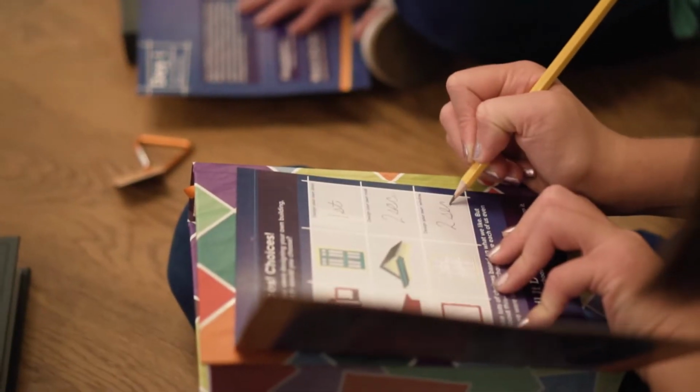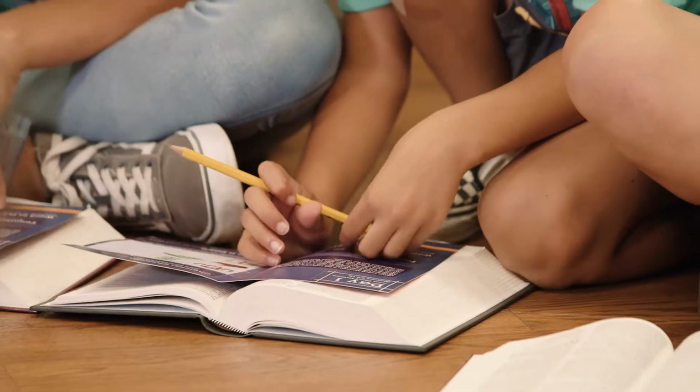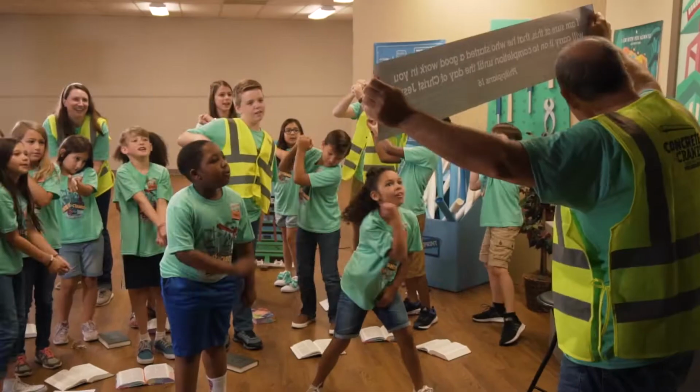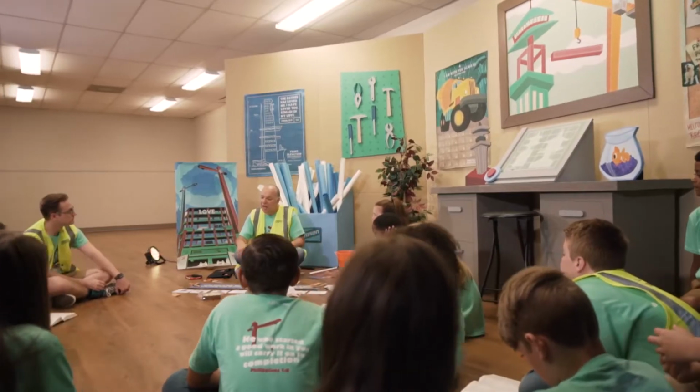Every VBS activity helps kids learn to be wise builders as they uncover the truth that he who began a good work will be faithful to carry it on to completion. Fill your tool belt with concrete and crayons teaching essentials to make sure you nail every lesson.